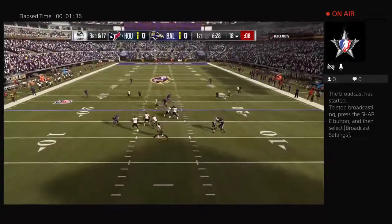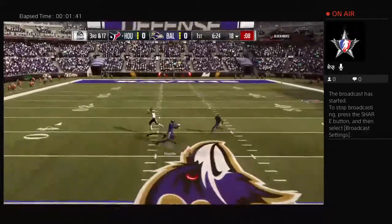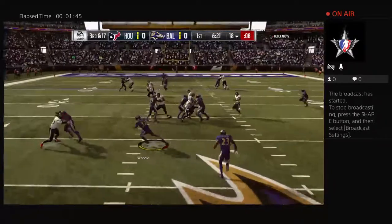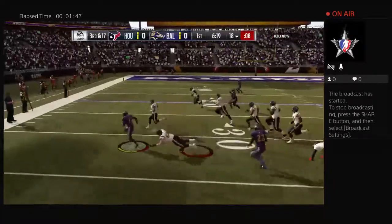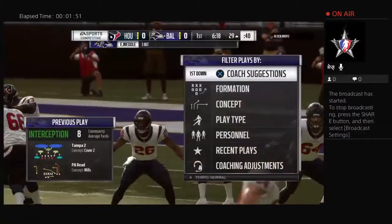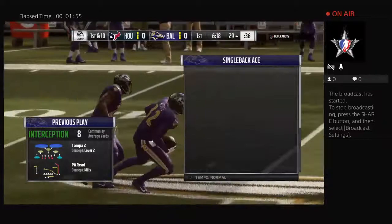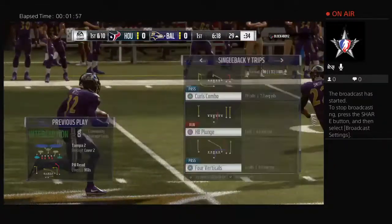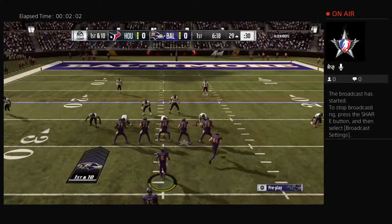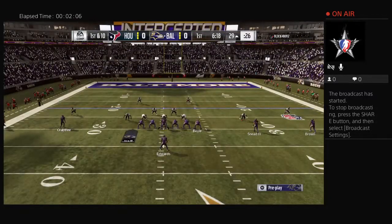Now it's Watson. Looking deep downfield. He rifles one that's intercepted. Picked off by the safety, Eric Weddle. And a huge return is going to take this one all the way down inside the 30-yard line. Certainly not how they envisioned ending their opening drive here in the first quarter. First quarter, first drive, first interception thrown. And that last one, that hurts.